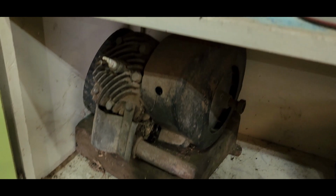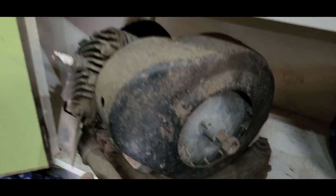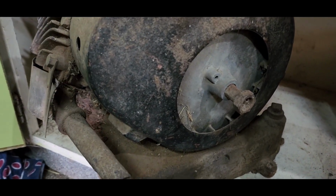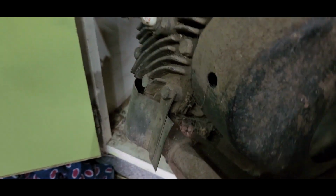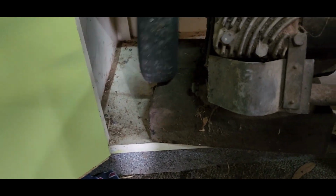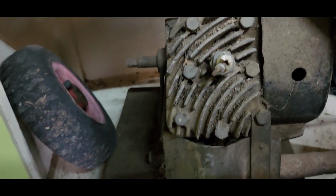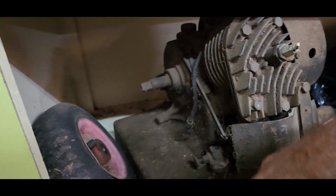There's an old engine down here. I think this is a Cooper engine. Oh, just heavy. Cast iron. It sits on the base. If I remember rightly, the base of these engines is actually the fuel tank. It doesn't have a muffler on it of any sort. And another wheel. So that might be a nice old engine to get going. The spark plug's clearly broken.